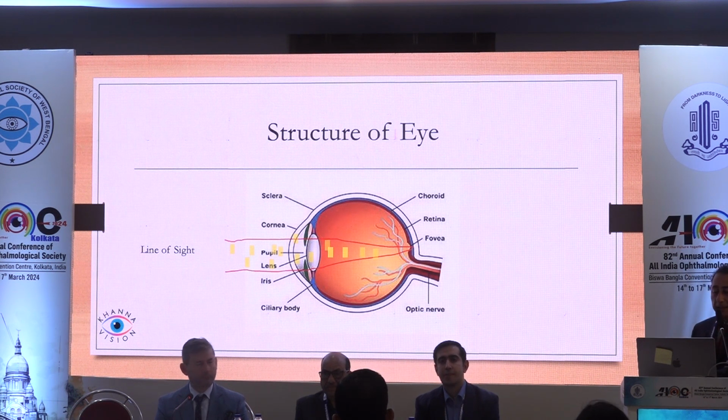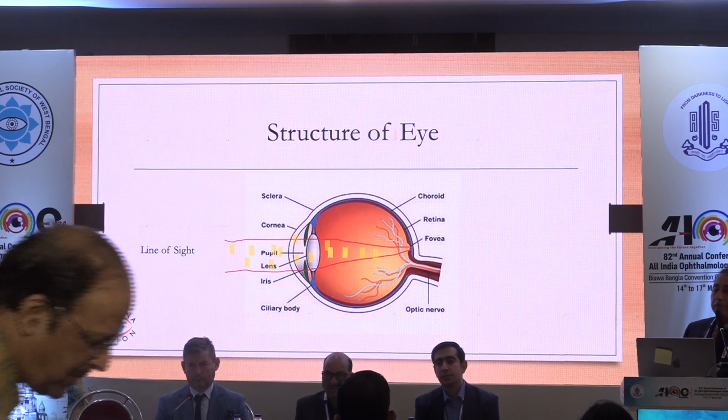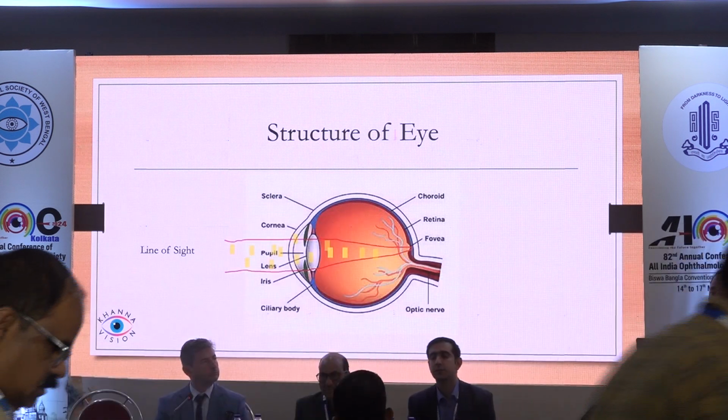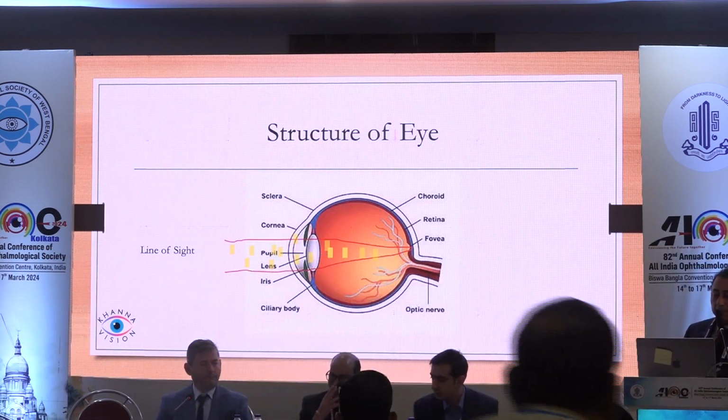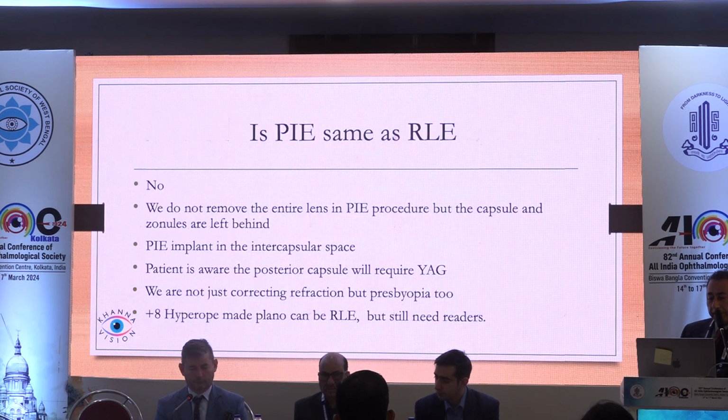It's good to see the structure of the eye and revisit the line of sight. As you can see, the line of sight passes from the tear-corneal interface to the natural lens, which will be replaced by the intraocular lens and posterior capsule, through the long sea of vitreous, and finally onto the macula. So all this must be pristine. That means the dryness must be fixed, posterior capsule, vitreous, will come to that.